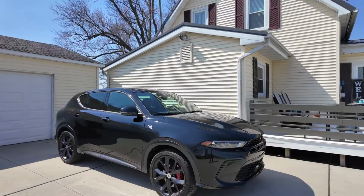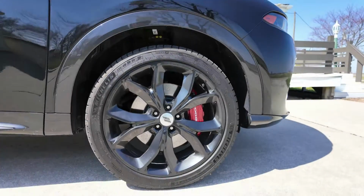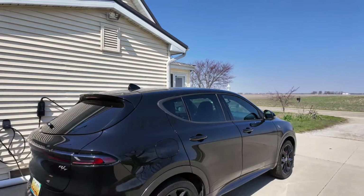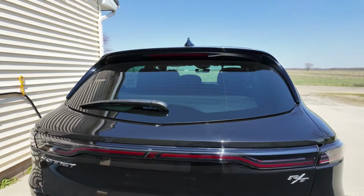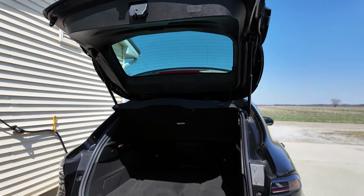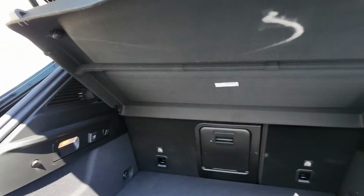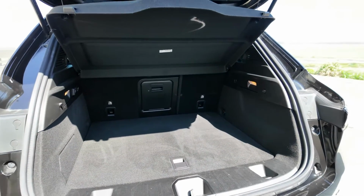This is the black, which they call 8-ball. And with the track pack, you get these 20-inch wheels and the painted red calipers. Going back here basically is the same as the Denali. Looks really nice. Take a look at the little cargo area here. And this one is not powered. So the RT does not come with a powered liftgate. Interesting. Not a whole lot of space back here. Probably enough if you had a small family or just a couple might work.